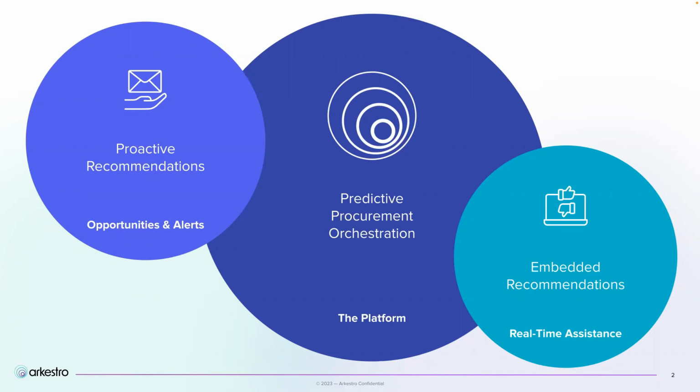Embedded recommendations are recommendations and insights delivered in real time in the systems and tools that users work in day in and day out, whether that's a P2P system like Coupa, an ERP system like S/4HANA, or any number of other procurement and supply chain tools to act as procurement's eyes and ears, and in some cases, hands on transactions so that every single dollar that goes out the door looks as though it was given all the love, care, and attention from your best procurement people, even though in reality, you would never have the time, bandwidth, and headcount to support that level of micromanagement.